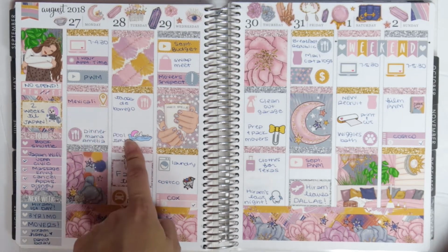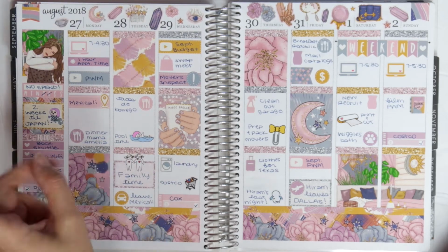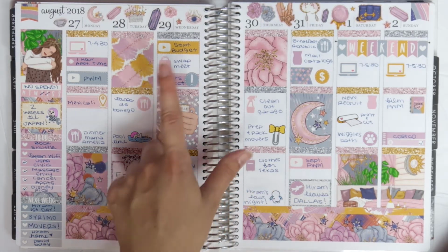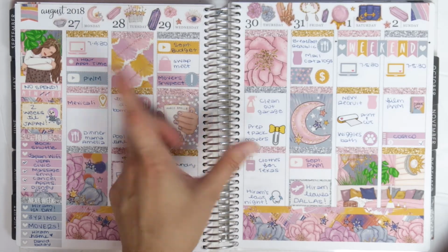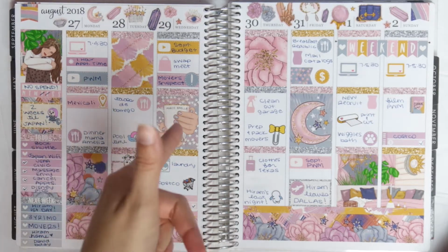Whenever we go. And then we were at his Tia Gloria's house, and we played in the pool for like 2 hours or so. And then just spent time with the family, and then we ended up leaving that night. Oh, and then it looks like the next day the movers came to inspect the house and see how much stuff we have, so they know how many boxes to prepare and stuff like that.